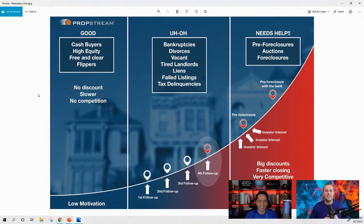So at the end of the day, the list that we're pulling, we are presuming that there is some level of motivation. The more you go, as you can see, the needs help, you're going to have more people marketing to those. But also, if you can get in before, like in this stage, this is really where I like to get in, right where Burton's drawing right there. That's really where you want to get in, because then if it gets to the pre-foreclosure or the auction of the foreclosure, we have built that relationship, we have built that rapport, and they're going to hopefully want to work with us versus that guy that's sending them a postcard that day. We maybe had 4 or 5 or 6 months worth of rapport built with them, and hopefully we followed up 20 times by then too.